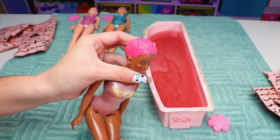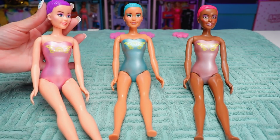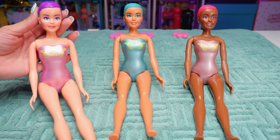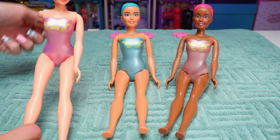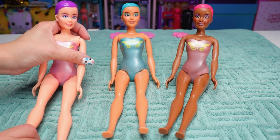short bright pink hair. Okay, so I've gone ahead and wiped the dolls down with paper towel, and now that they're dry, I just want to point out that these dolls have 5 points of articulation, which includes their heads, their arms, which only rotate a full 360 backwards, they don't go side to side, and legs.